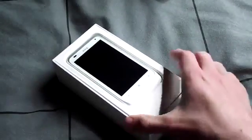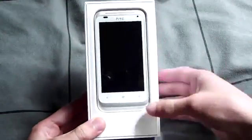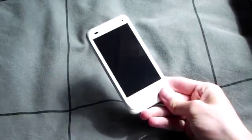Standard HTC box presents the Radar straight in the front here. As you can see, it is white. Ooh, a white phone. Nothing else is really exciting in here. You just get your documents and headphones and all that. Now I can chuck all that out of the way. Focus on the phone itself.